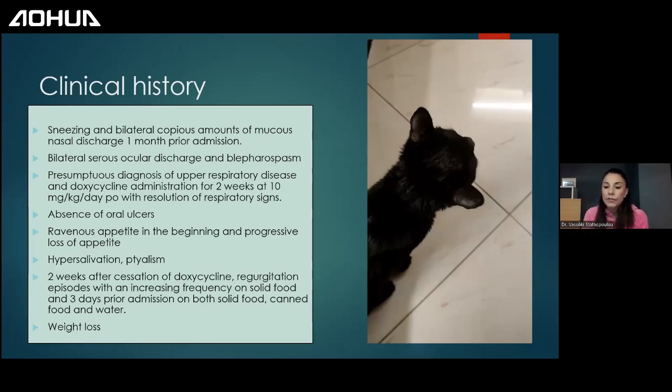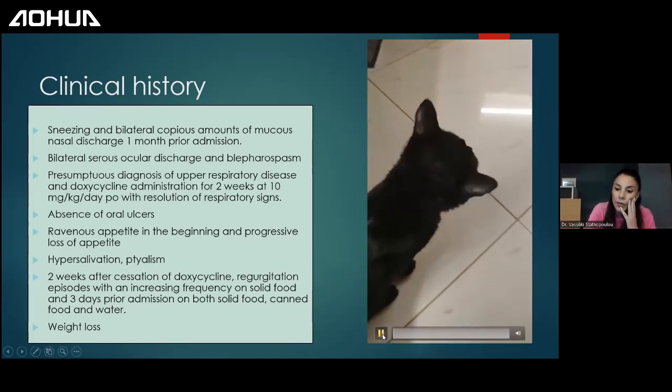Absence of oral ulcers in the physical examination. Okay. Ravenous appetite in the beginning, but progressively after 2 weeks of doxycycline administration, we had gradual loss of appetite, hypersalivation, and ptyalism. And 2 weeks after cessation of doxycycline, we started having regurgitation episodes. You see that it took some time. It took 2 weeks in order for this cat to start regurgitating, with an increasing frequency, first on solid foods and then on water. And of course, weight loss.